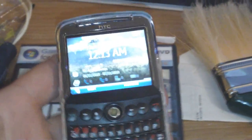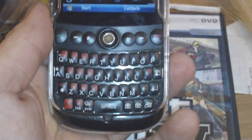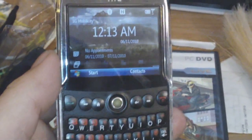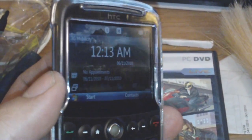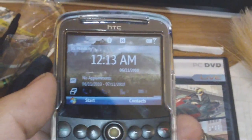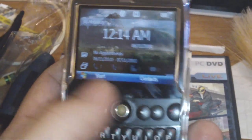Okay, so I got myself a new cell phone. Check it out. This is an HTC Maple S520 cell phone, and they advertise it as HTC Snap and Mobilicity. It's a Toronto local cellular provider, which is the company that I went for.